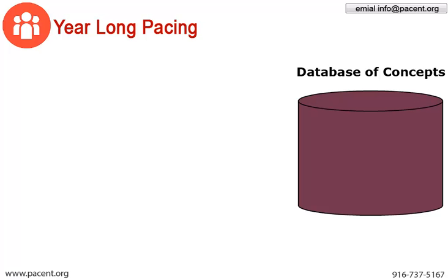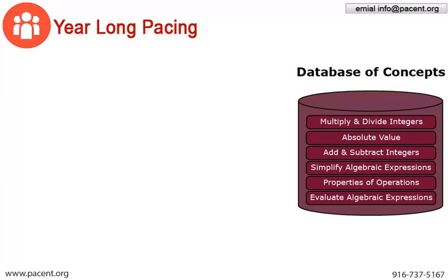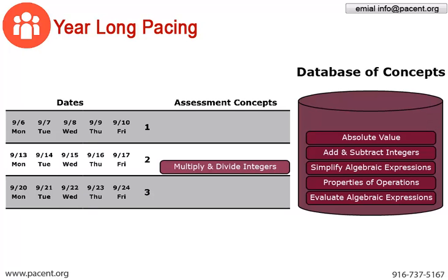Pacent has created 50 to 60 standards-based concepts for each grade level. They are stored in a database. For this example, you can see 6 concept titles. You can create your own custom pacing by clicking and dragging the concepts to your calendar in the sequence you prefer.